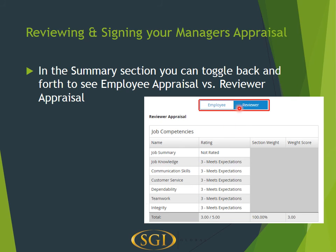So right now, I've got the reviewer box clicked, which would be the manager. If you click reviewer, you can see on job knowledge, they rated you a 3. On communication skills, they rated you a 3. For this example, I did all 3s just to be nice, but you can see specifics. Now, if you wanted to see, oh, they gave me a 3, what did I give myself again? You just click the employee. That will turn blue. It kind of toggles back and forth.